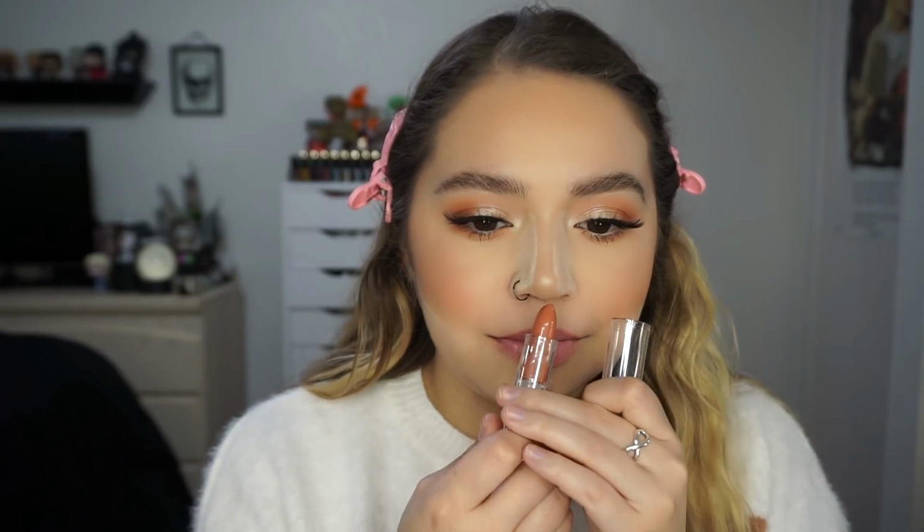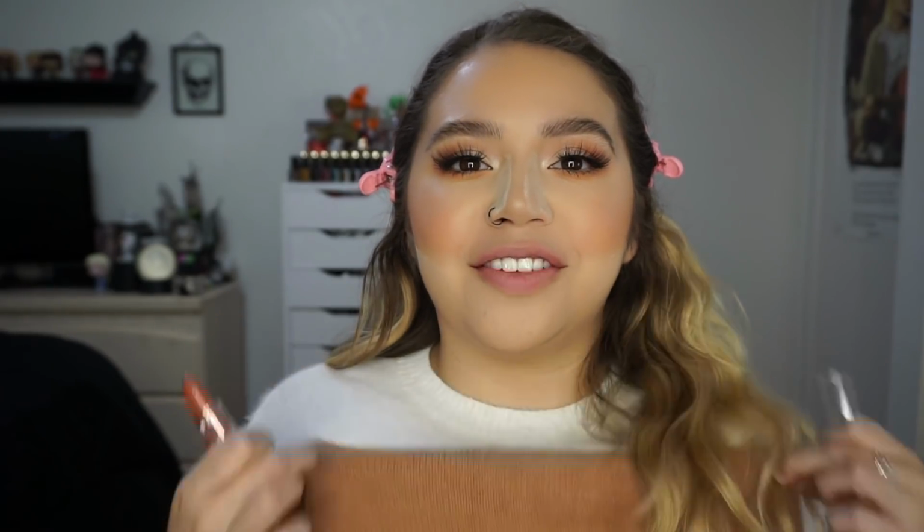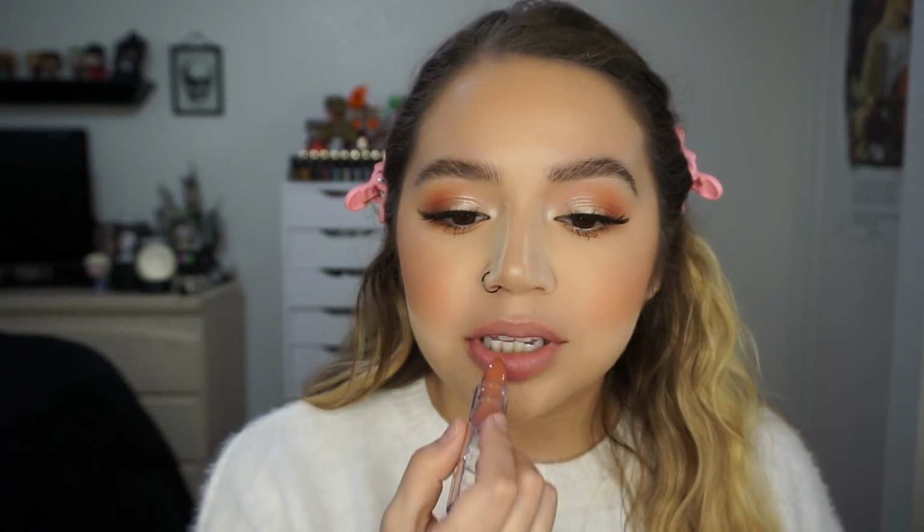So it doesn't really have a scent, but this color is really, really pretty. It matches like the other half of my sweater. So I'm just gonna put this on, see how it looks. Oh, it's more peachy than I thought.